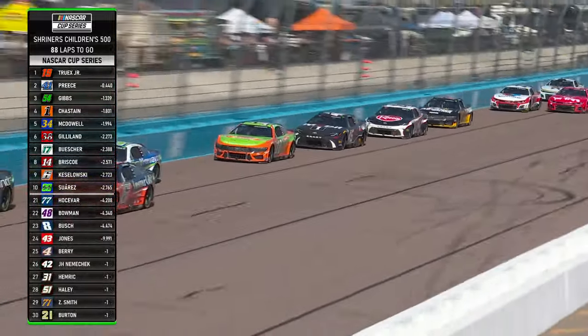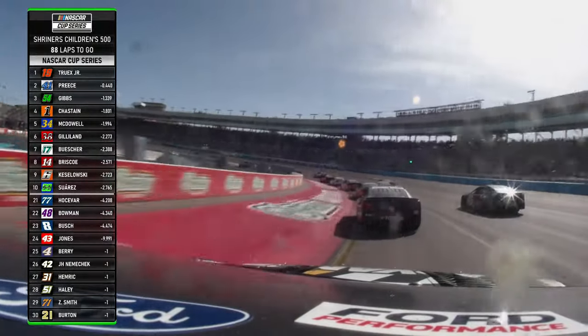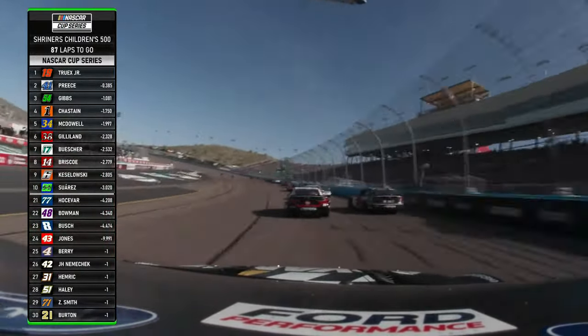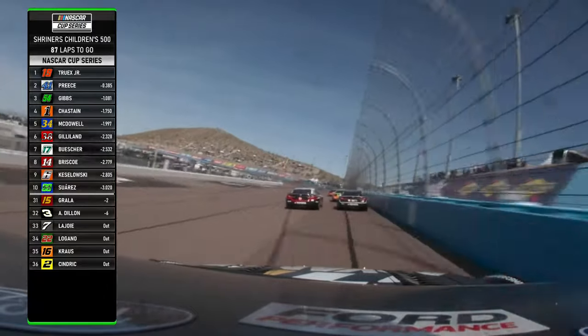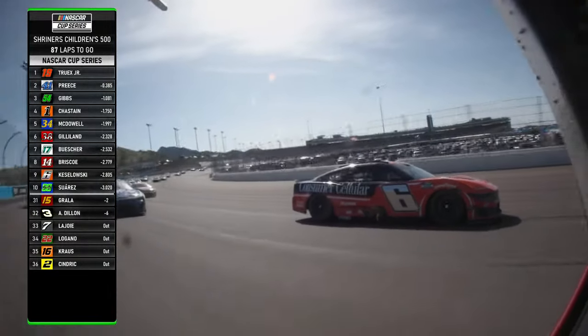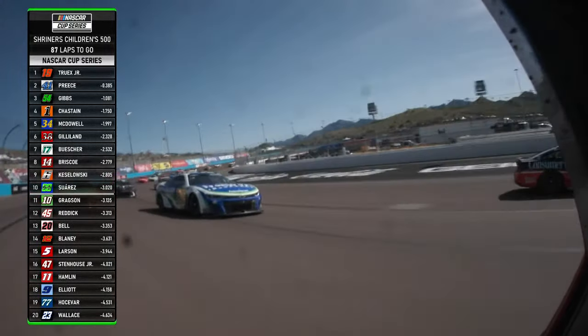I still like Truex's decision to stay out, keep that track position, keep the fenders on his thing, let him come get us. Let's not beat ourselves. The only flip side to that is it doesn't make more gas. And if this thing runs green, it has a tendency to run green. And if it doesn't go green, he's going to have to figure out how to save some gas at some point.